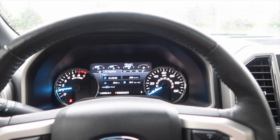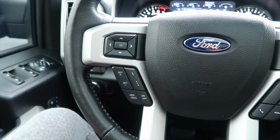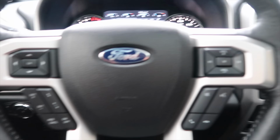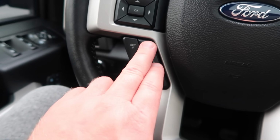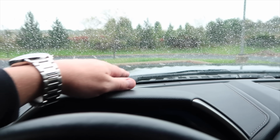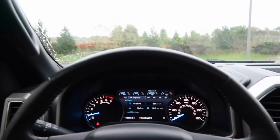I just love that supercharger whine. Absolutely amazing. We're just about to take her out on the road here, but we'll go over some of the features that it has. Being a Lariat, we have adaptive cruise control. It has a collision warning, a light that pops up here if you're about to hit someone in front of you and you don't smash on the brakes quick enough.